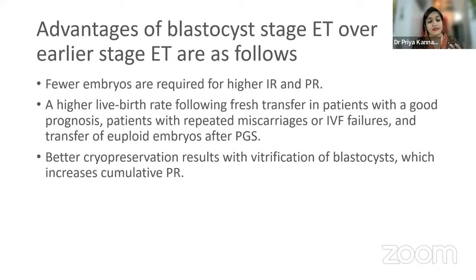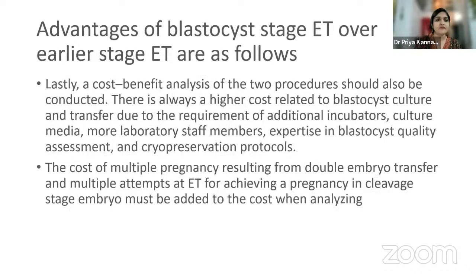And the cryopreservation rates are also very good when it comes to blastocyst with vitrification, which can also increase your cumulative pregnancy rate. But yes, we would have a lesser number of blastocysts to freeze, because if we have achieved 60 to 70% blastulation rates, it's pretty good. We might have fewer embryos to freeze, but the embryos that we freeze have a much better implantation potential than when you freeze them on day 3.